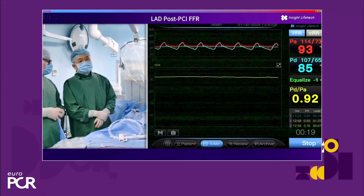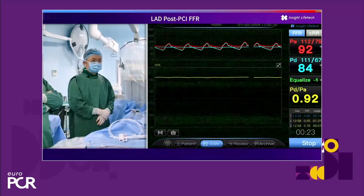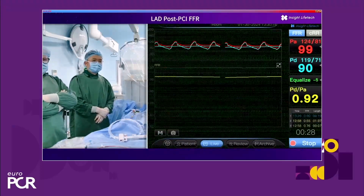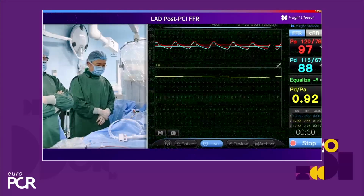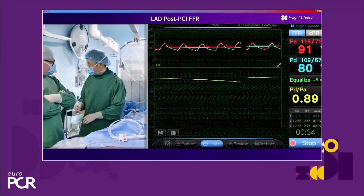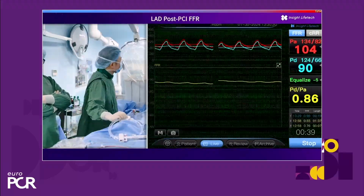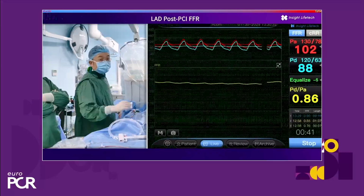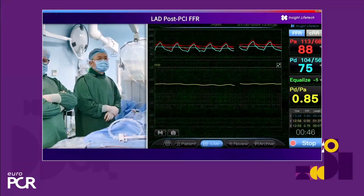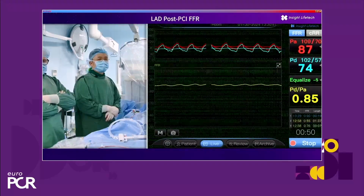So have we started adenosine? Yes. Infusion. So we have started infusion, and we calculate FFR value, which is 0.91, but it is not maximum hyperemia. This patient is symptomatic to adenosine, so he will tell us, and we will know where we have the full hyperemia. I think it's quite good.